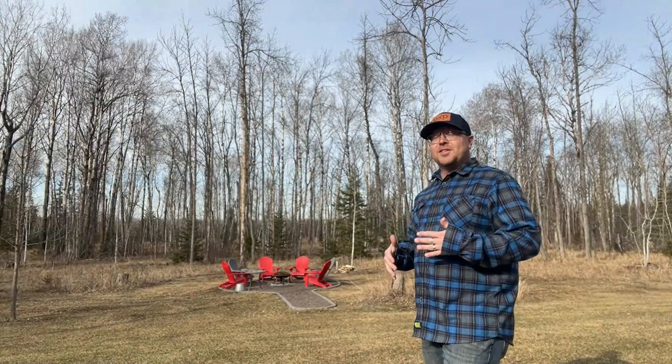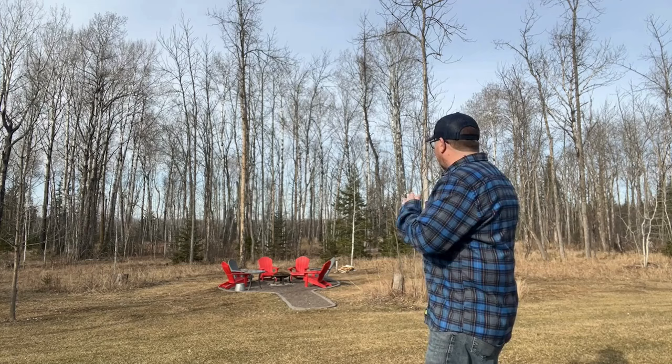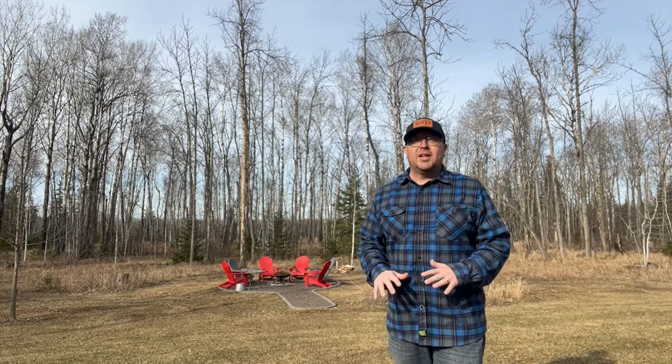Property has awesome outdoor space from a patio for cooking or eating and an awesome fire pit area for gathering. So indoors, outdoors, this property has something to offer everyone.